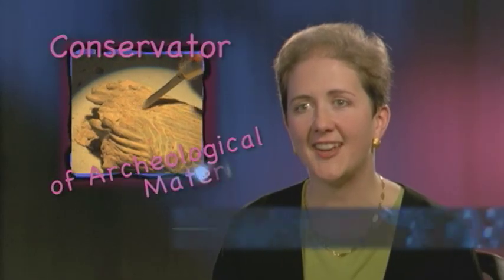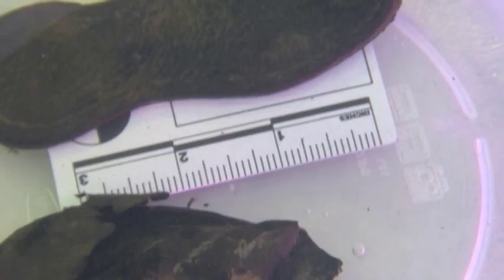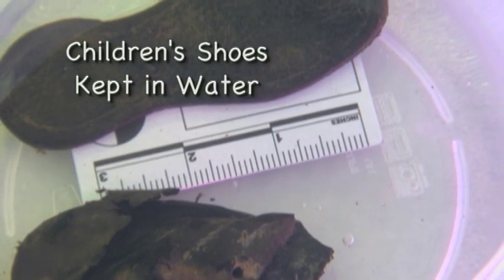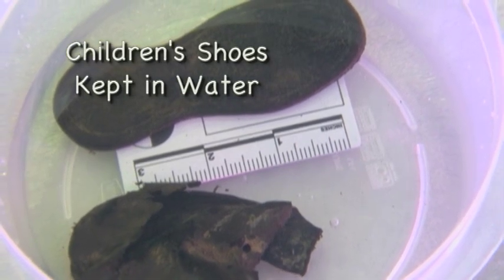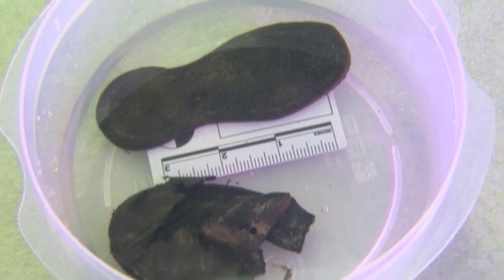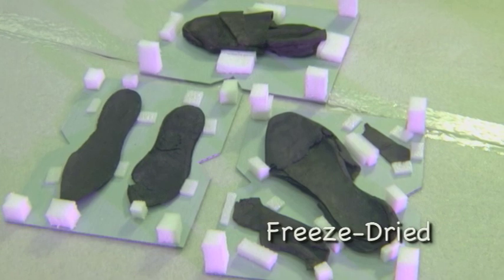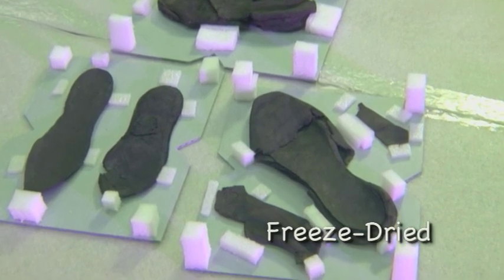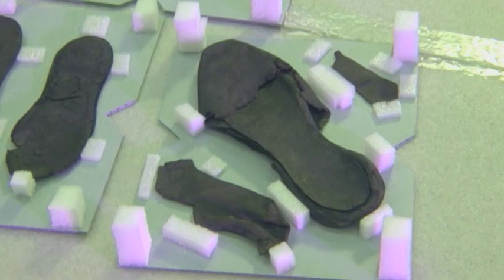Water is an agent of destruction, but it's also an agent of preservation. Think of the water being one with the object. Yes, O Master Obi-Wan. These old shoes were found in the shallow water at the bottom of an old well. Because the shoes were found in water, they need to be kept in water until they can be freeze-dried by the conservator. Yes, freeze-dried, like astronauts' food. It is the best way to dry the leather out without destroying the shoes.